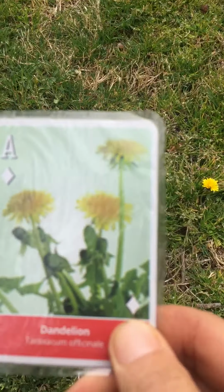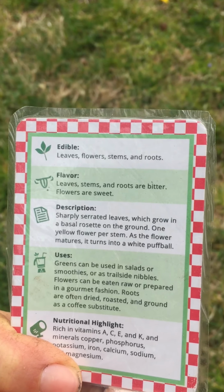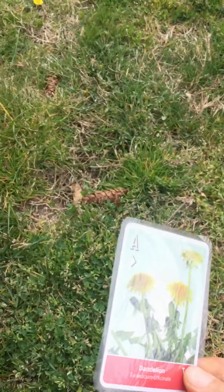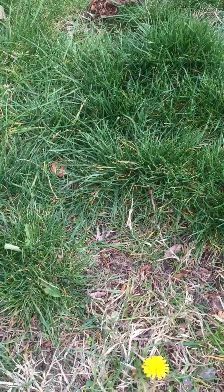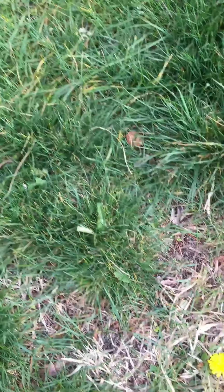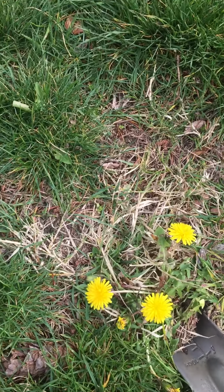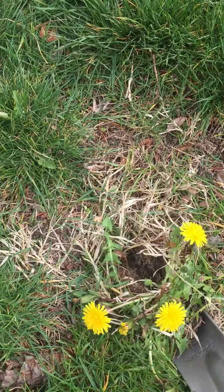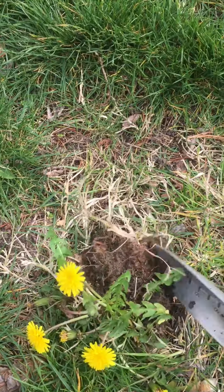So we have these wild edible plant cards. You can see dandelion is one of them. And the parts you can eat are the leaves, the flowers, stems, and the roots. So I'm going to see if I can dig up one of these for you, because dandelions, the parts that I like to use the most are the leaves. You can pick the leaves and put them in salad, or you can put them in pesto.